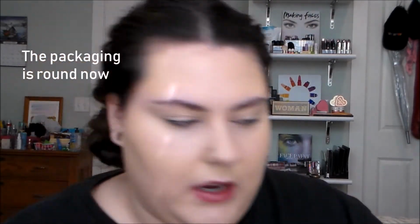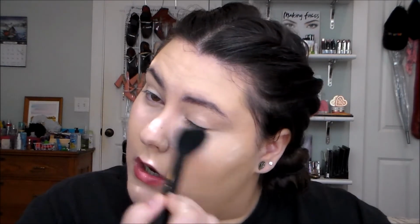Okay, so now I'm gonna do powder. I have the HD powder, and I used to use this all the time, but I haven't used it in ages because I've been using my RCMA. And I'm gonna use my highlighting brush. This is one of my favorite Elf brushes. It's such a great multi-purpose brush. My favorite way to use it is blush, but I like it for everything else too.